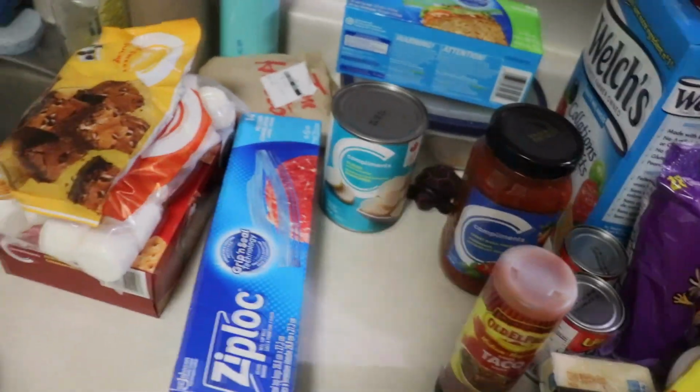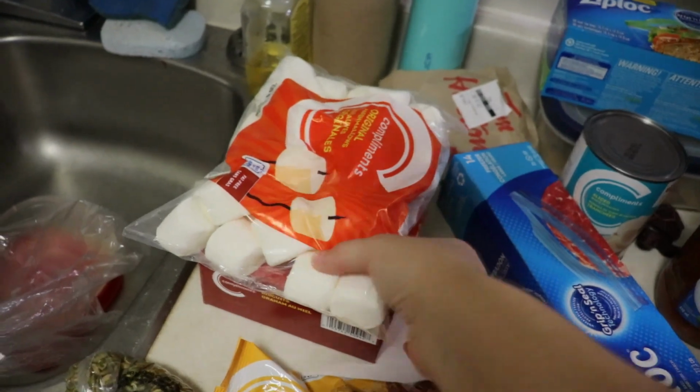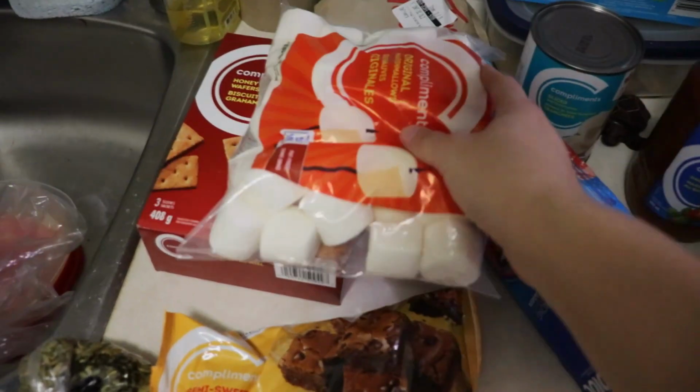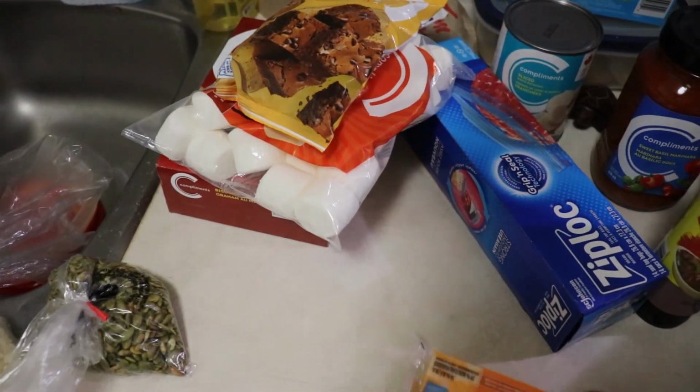And then my son has been going on about going camping this summer because he wants s'mores so badly. So I picked up all the stuff for s'mores, and I'm actually going to make like a s'mores dip for them, just because it's more convenient that way for them to eat it.